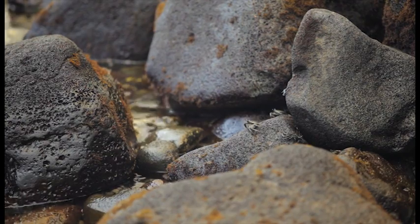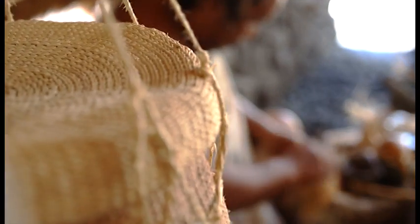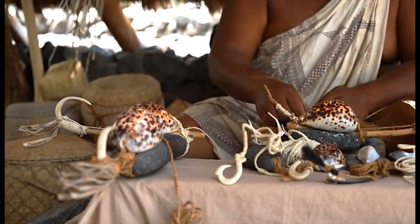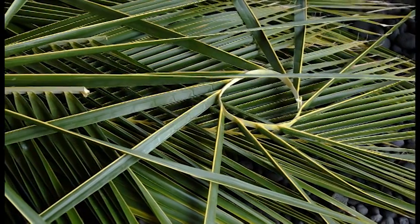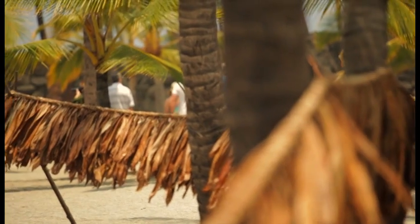So they had a unique social structure. At the top, you'd have the chiefs. Under them would be priests, artisans and craftsmen, and warriors. Below them would be most of the people, called the maka'ainana, the commoners. These are the laborers, the fishermen, the farmers, whose whole existence is to work hard to support the chief.